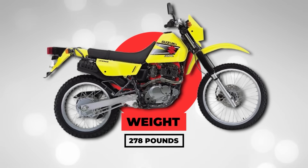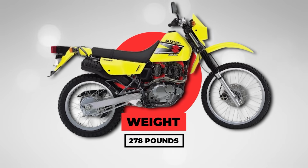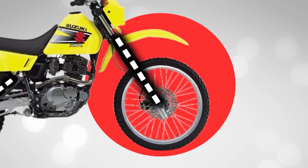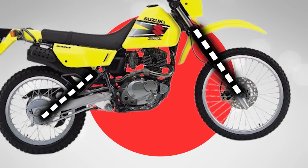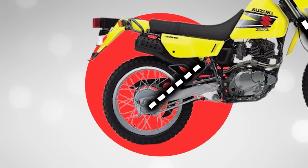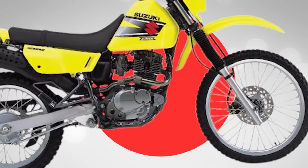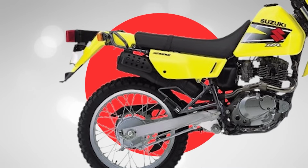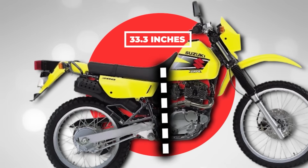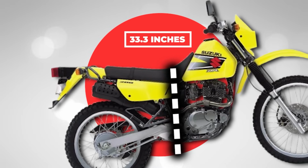Tipping the scales at 278 pounds wet, the DR 200 SE is impressively nimble and responsive. Suspension duties are handled by a telescopic front fork and a single rear shock, both engineered for rough terrain and basic road travel. Braking is simple but effective, using a single front disc and a rear drum that provides solid control on and off pavement. With a seat height of 33.3 inches, riders get excellent ground clearance while still maintaining a balanced ride posture.